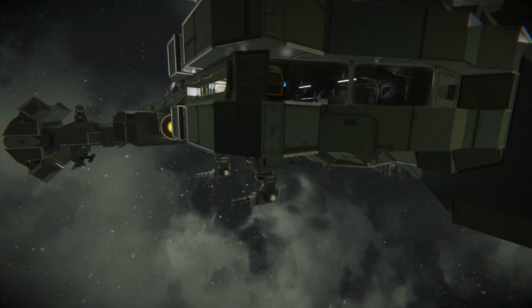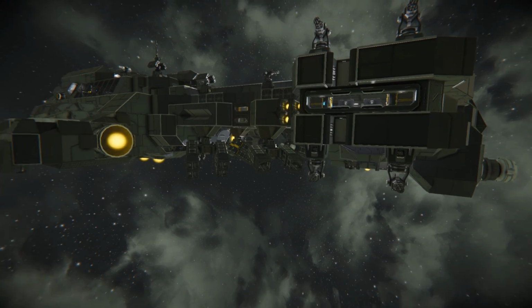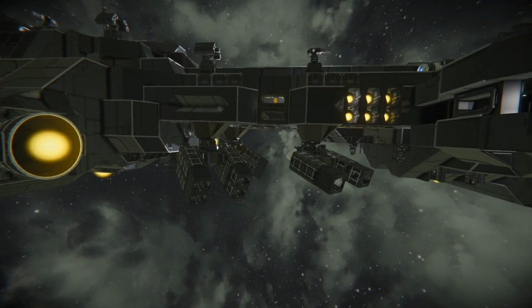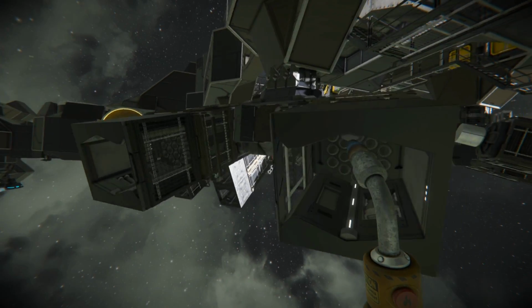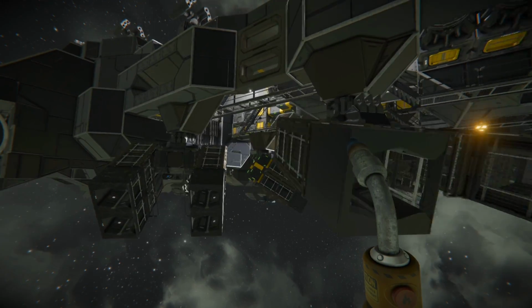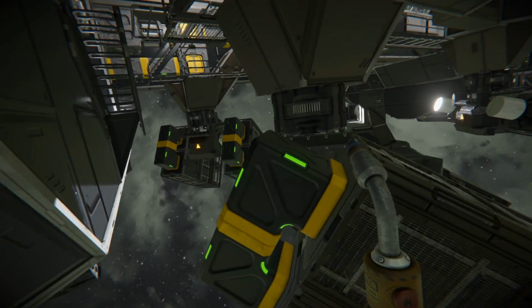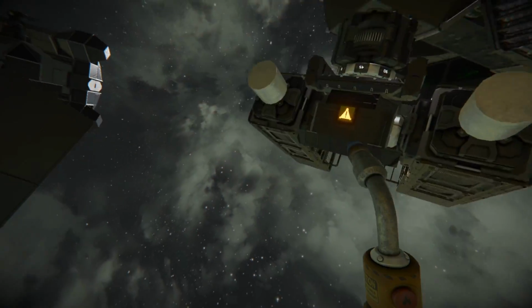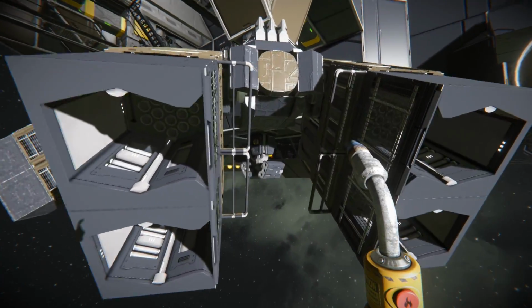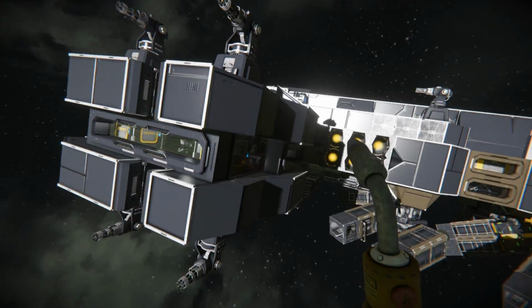Now, one thing, according to some of the screenshots and the description, is these guys look pretty intense. They're kind of like custom turrets, but they can be controlled via rotors, so you can point them in different directions, it looked like. And these large grid rocket launchers put out a really high amount of firepower from what I've seen.